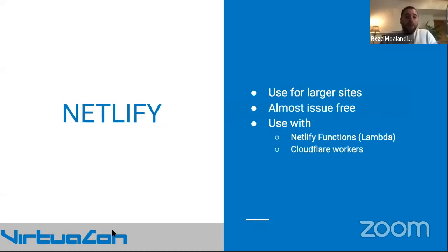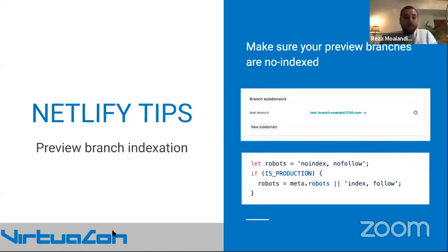And finally, you have Netlify. Now, Netlify is a little bit different. It is designed for single page applications and static sites. It is probably the most complete package that you can get without having to over-engineer your entire website. You can use it for very, very large websites. It's almost issue-free, and it provides something called Netlify Functions, which runs on Lambda, to handle niggly issues of Jamstack, or you can use Cloudflare Workers to handle the bigger issues, which I will get to shortly.